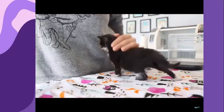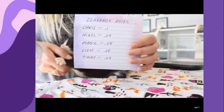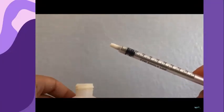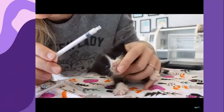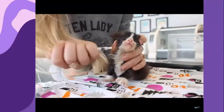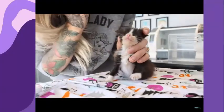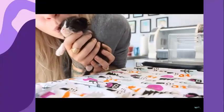Nice work, little guy. Last but not least, we've got little Jimmy. Jimmy's the smallest, and his dose is the smallest too. His dose is 0.07. Now remember, his dose is not 0.7, it's 0.07, a very small amount. Make sure there's no air bubbles. I know, you're ready for a meal. This isn't a meal, you're in for a rude awakening. This is medicine. I'm going to hold his head, plop it in the side of his mouth, and gently plunge it onto his tongue. You did it! You had your medicine!